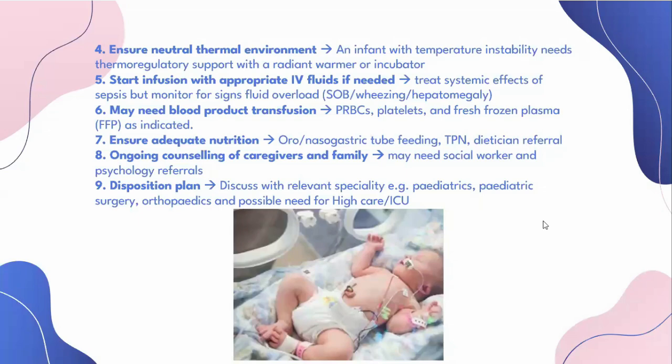So if the child is still in the ED, what is the relevant speciality? Is it a PEDS problem? Is it a pediatric surgery problem? Is it an osteomyelitis that needs orthopedics? And then also depending on how unstable the child is, we need to think of high care or ICU.